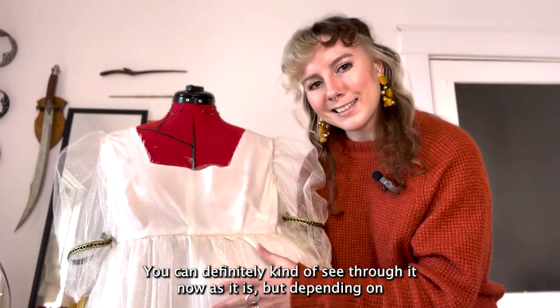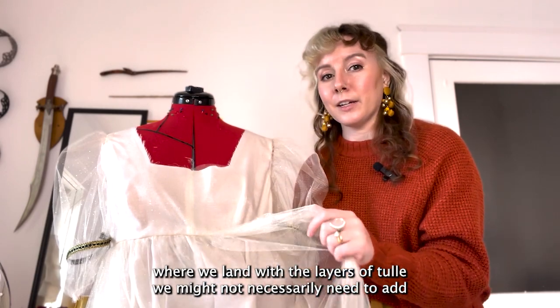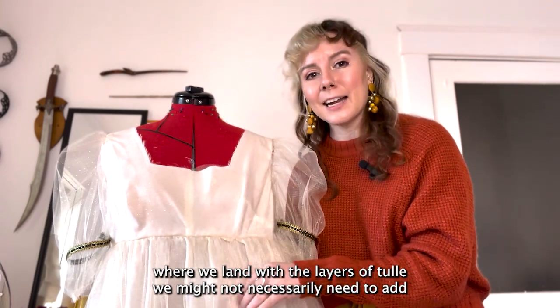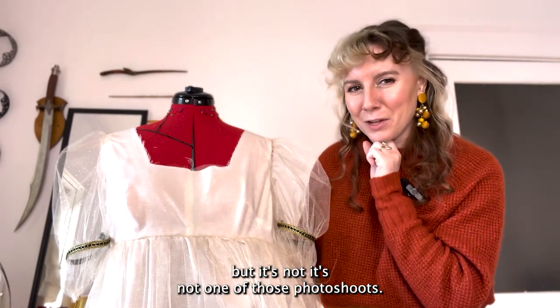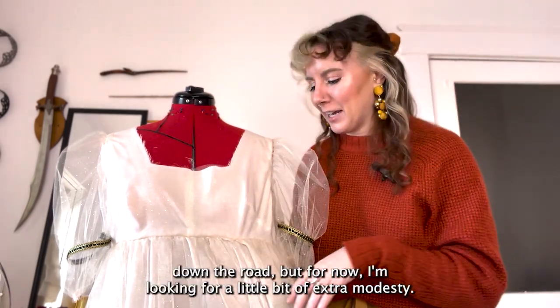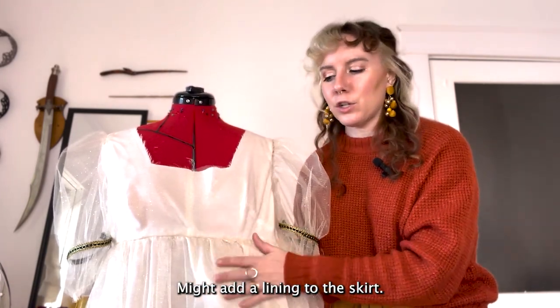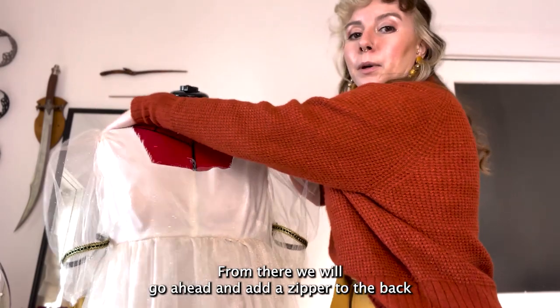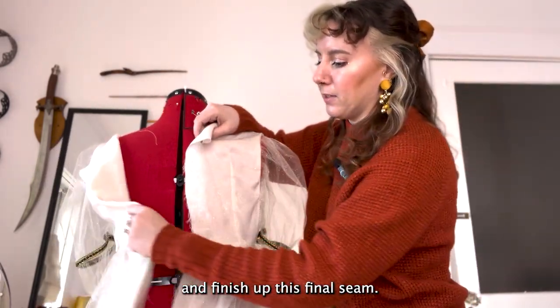You can definitely kind of see through it now as is, but depending on where we land with the layers of tulle, we might not necessarily need to add a lining. The pattern doesn't call for a lining on the skirt, but it's not one of those photo shoots. Maybe we'll do something like that down the road, but for now, looking for a little bit of extra modesty, might add a lining to the skirt. From there, we will go ahead and add a zipper to the back and finish up this final seam.